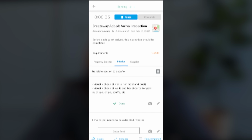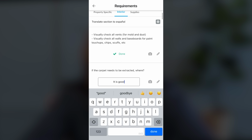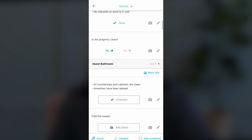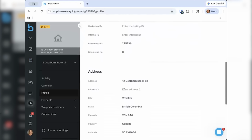Breezeway also supports customizable digital checklists that can be tailored by property type, clean type, or task type. So whether that's a turnover clean, a deep clean, an onboarding clean, or an owner stay, Breezeway supports the build out of detailed property profiles.